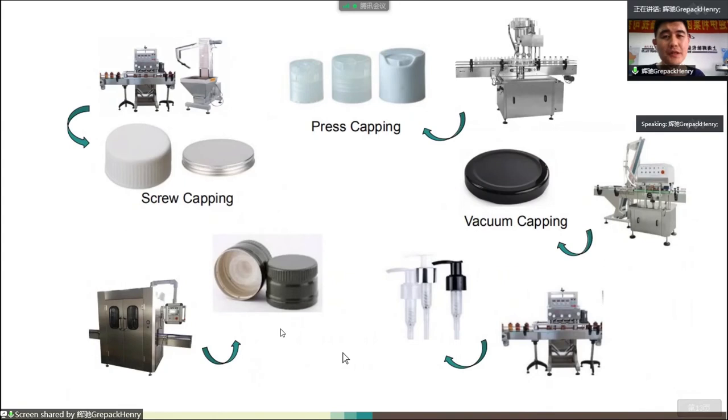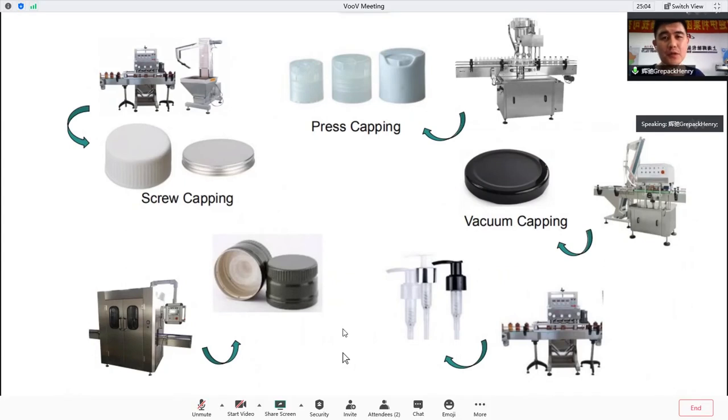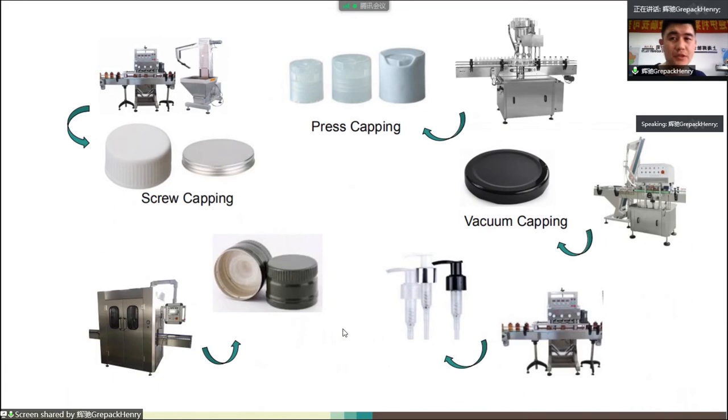If you have work experience in your daily life, you may probably have a basic idea about cap types. Maybe you have met a scoop type. You must have seen the metal cap and some other types. So for this part, we'll especially show you different types of caps and different capping ways by different machines.